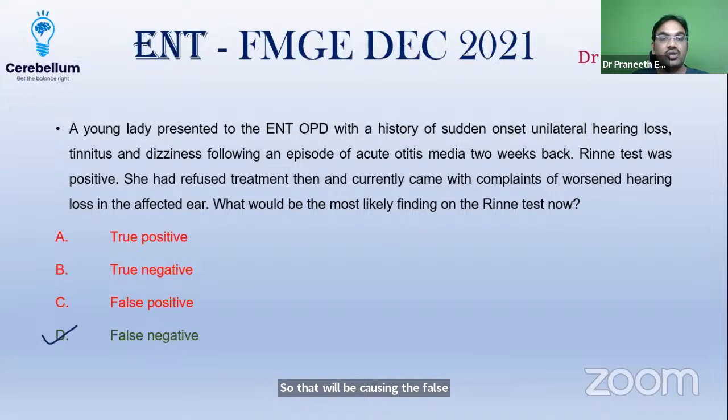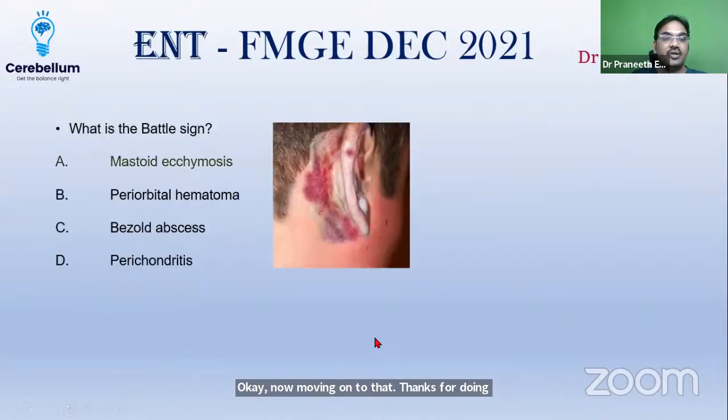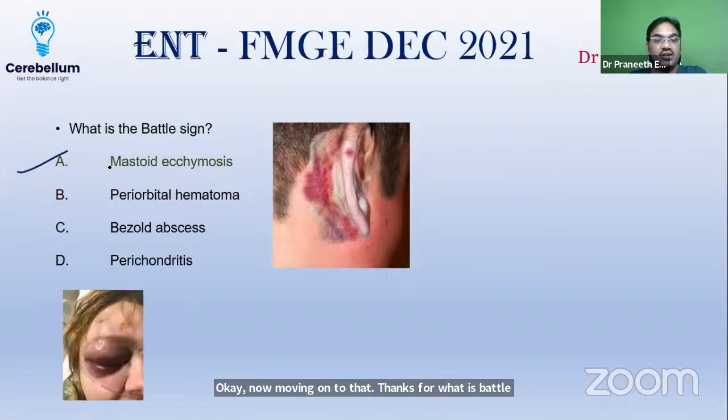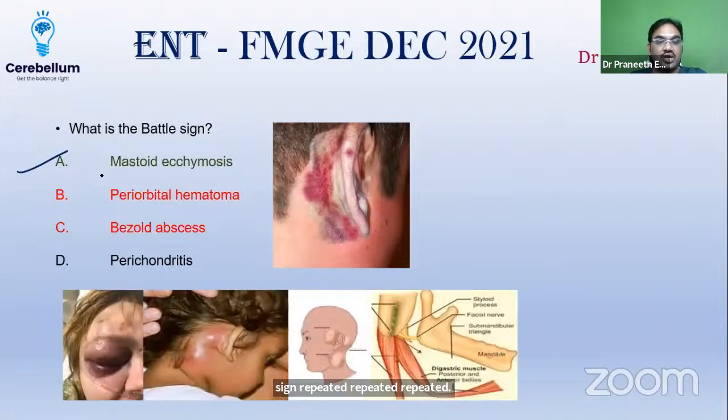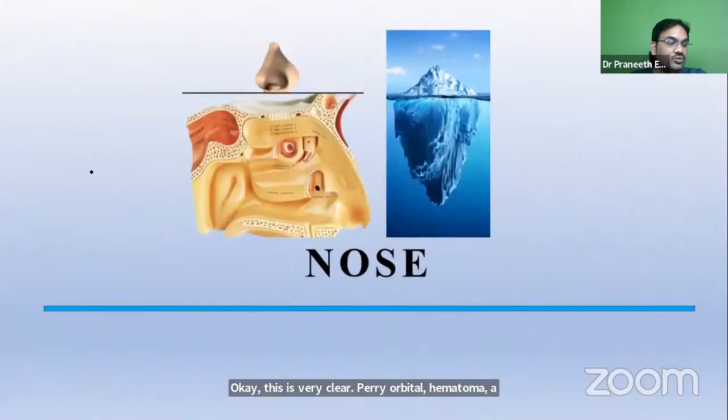Now moving on to the next one. What is Battle sign? Repeated. This is very clear. A periorbital hematoma, a Bezold abscess, and this is perichondritis, right? Now moving on to the nose.